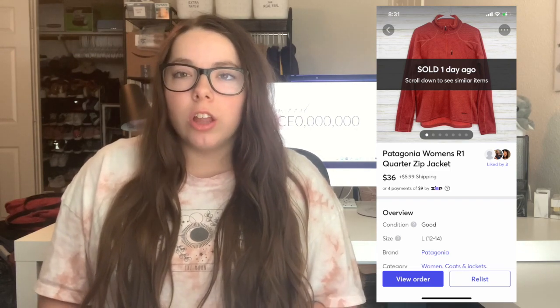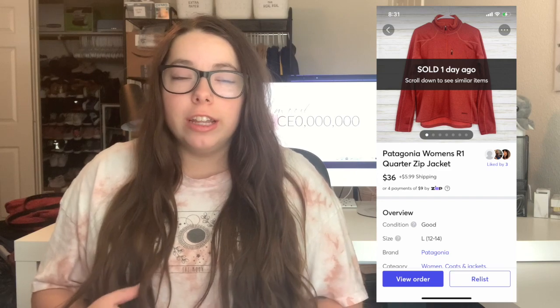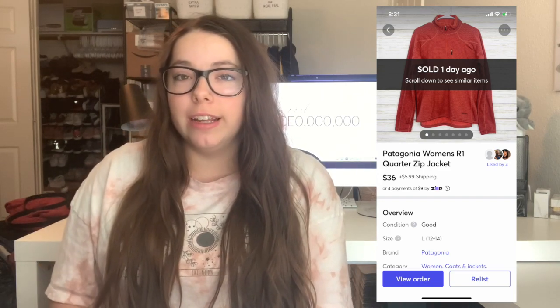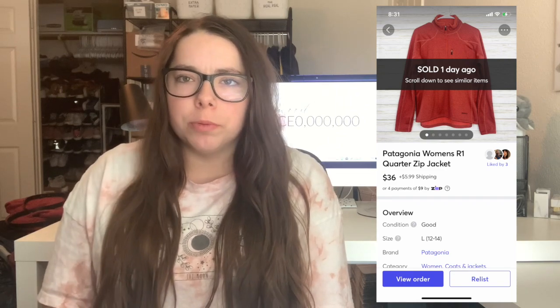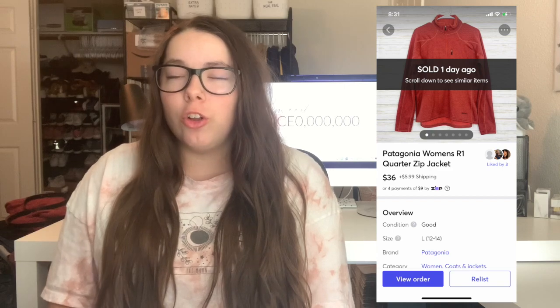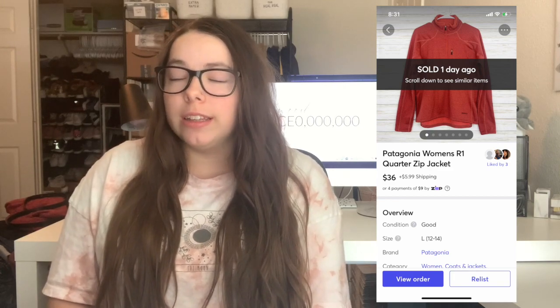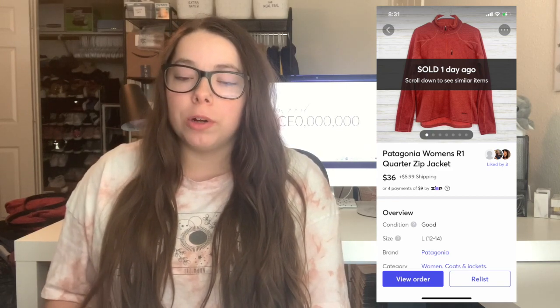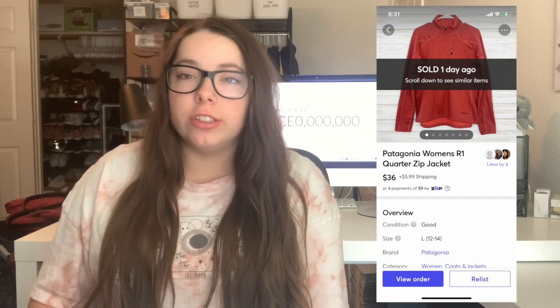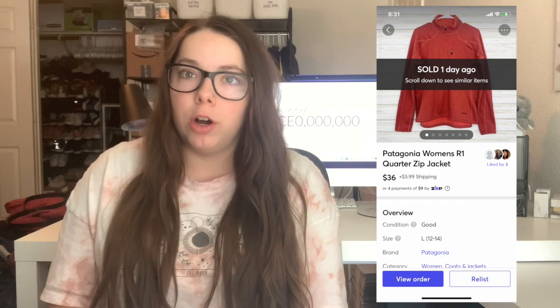I don't really sell a lot of Patagonia because I don't really find it often. I know it's a good brand to sell. I just don't ever find it in really good condition and for a good price. So this was from a flip lot, and I think it sold okay. I definitely wanted a little more for it, but since it was sold on Mercari, I do take a little bit lower offer on Mercari because their fees are just a tad bit lower than Poshmark.